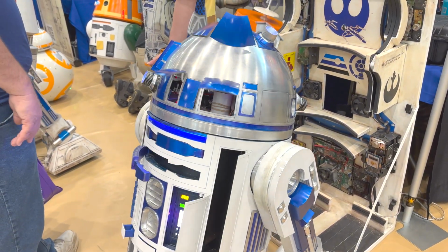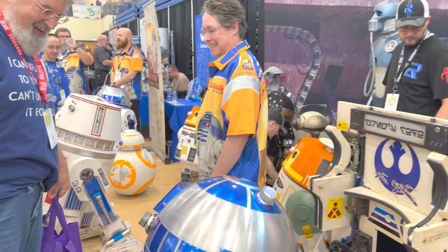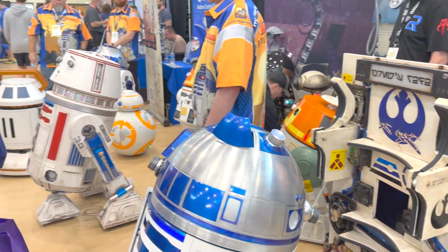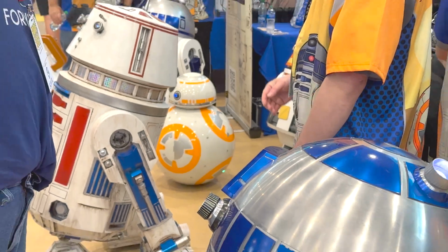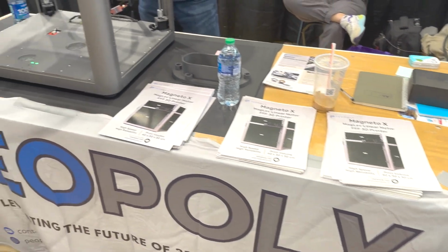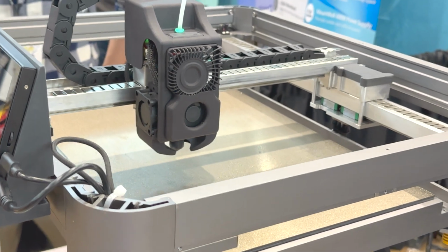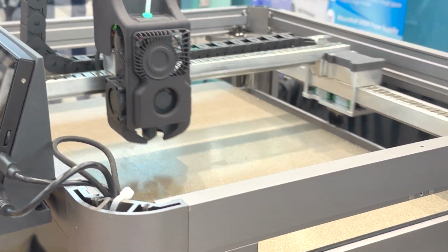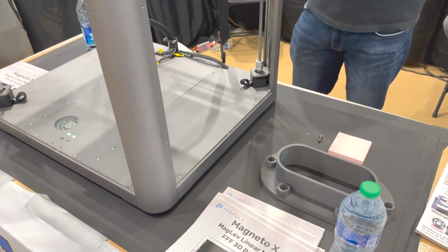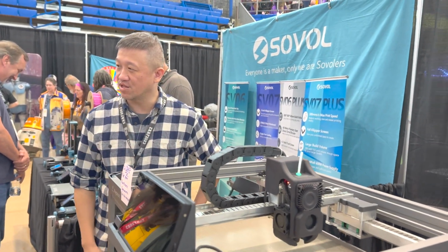Guys, I just print Benchies. Look at this. Hey guys. Incredible. They have one in English and two, I think, in Spanish. All right, guys, here's the Magneto. Let's check it out a little bit closer. Let's see what we got going on. Magnets, how do they work? Polarizing machine. Everybody's talking about it. It should be pretty cool.